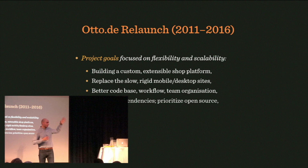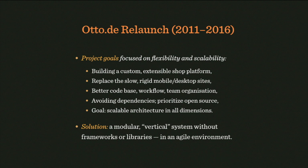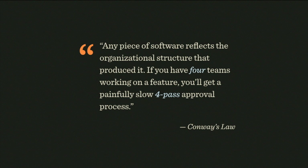I don't want to go through all of this, but the point is, while they had, as always, a rigid, slow mobile experience and desktop experience, they wanted to mingle it in a shiny, new responsive architecture, and they wanted to have a scalable architecture in all dimensions, be it team, front-end, design, everything, just be scalable. And their answer to that was to integrate front-end built on top of verticals, as they call it. And the main reason why they did it is Conway's law. I'm sure that most of you will be familiar with this, at least feeling the same thing.